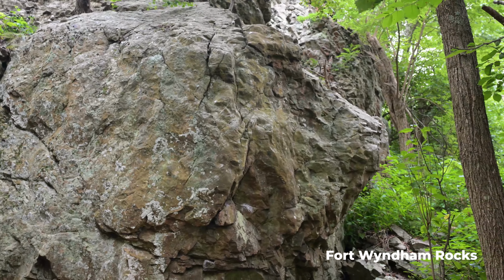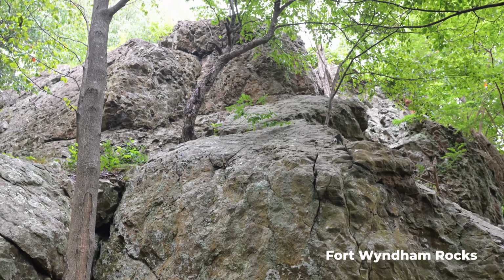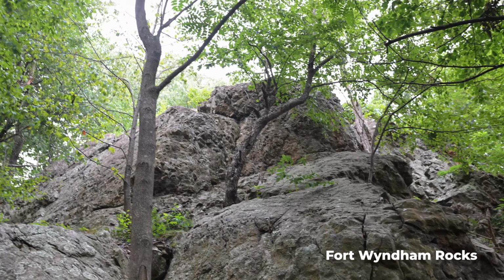We're about halfway up to the AT, and it's a beautiful rock. I bet you there's some pretty good views up top on it, but not today. No poison ivy, no venomous snakes, none of that stuff. We're gonna just have a relaxing Sunday stroll in a little bit of sweat.